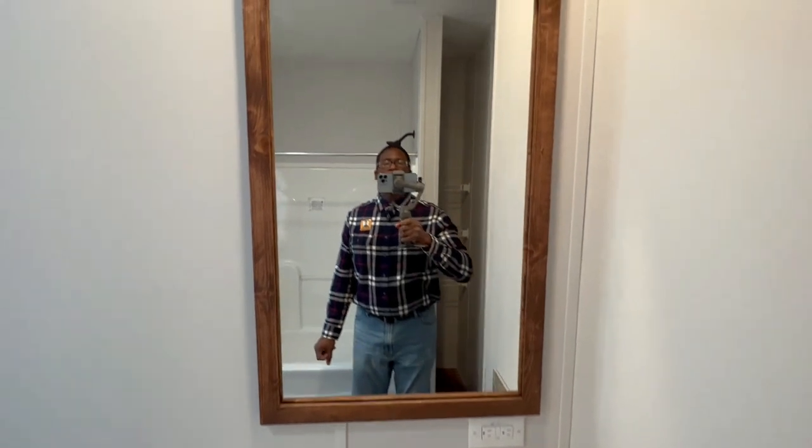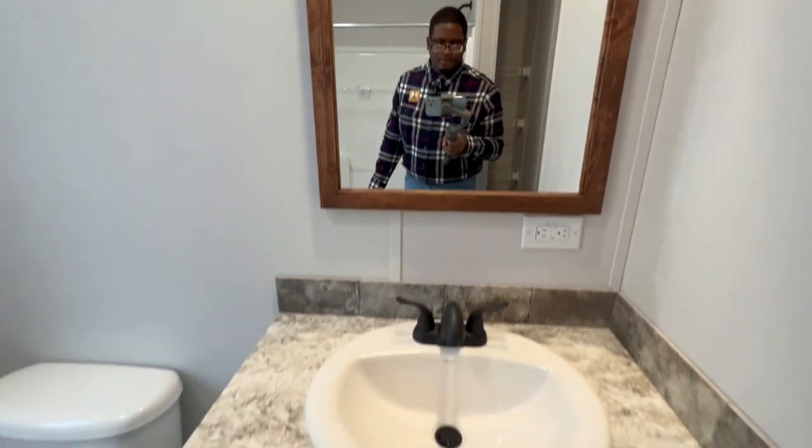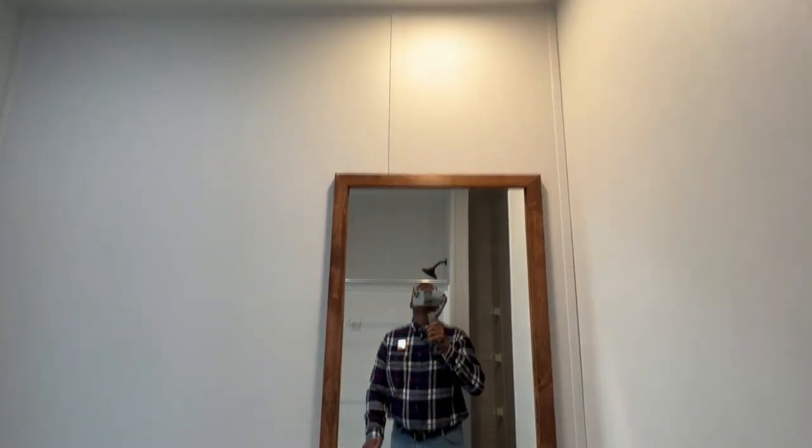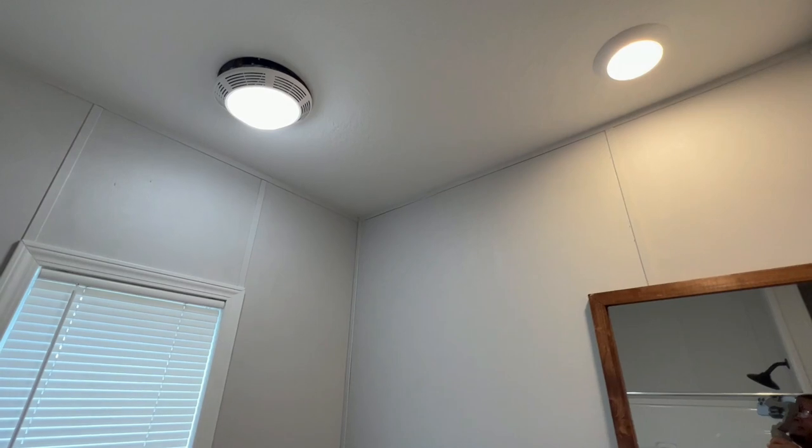All right, you have your mirror right there. Hello, everybody. Okay, so you have your mirror. I love the wood trim around the mirrors. You have your recessed lighting above the mirror, so for extra lighting, as well as the lighting right there.